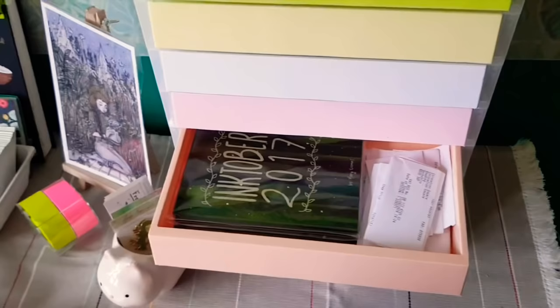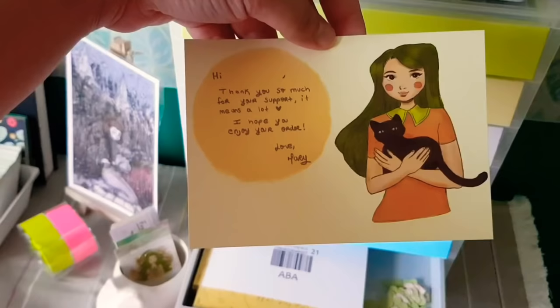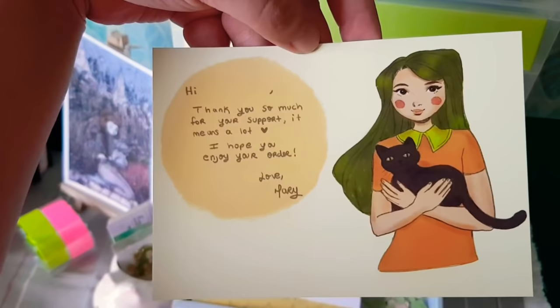Then here are some receipts that I just keep from my post office runs. And then I have more Inktober zines. You guys have seen in my first studio vlog, I think. I've talked about it. So, yeah, some of my thank you postcards. Another thing that I'm so happy with.